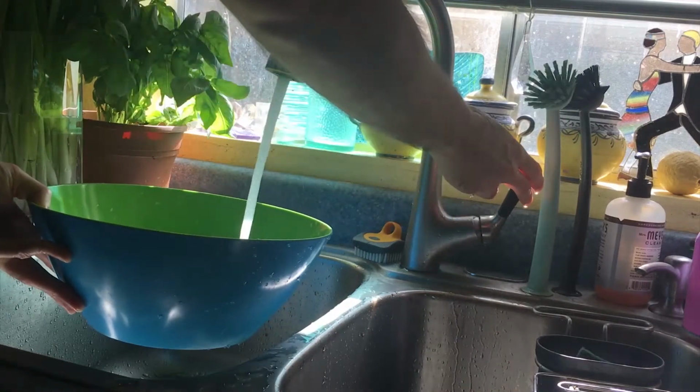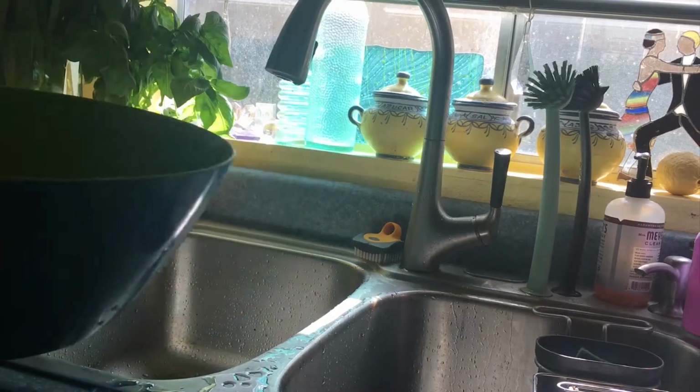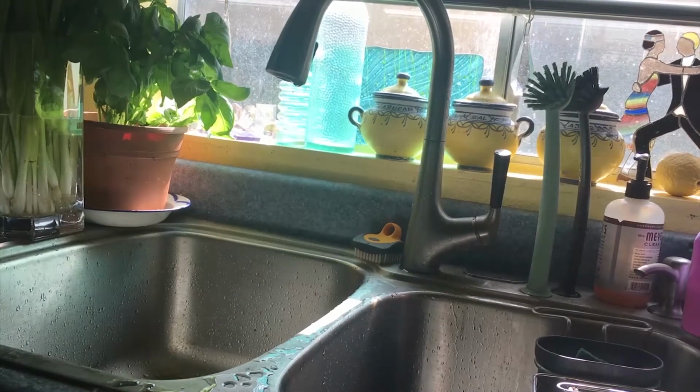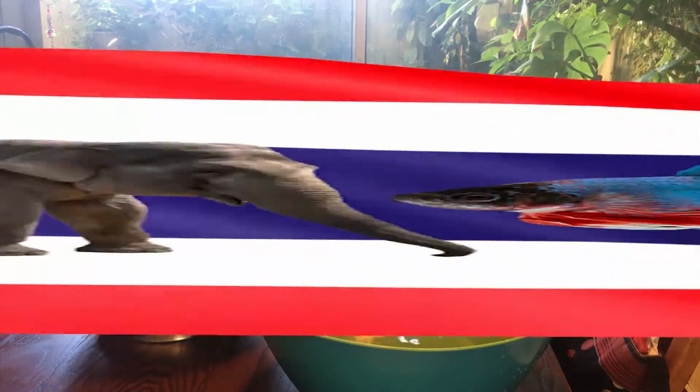On the 5th of February 2019, Thailand's Council of Ministers confirmed that the betta fish would be honored as Thailand's national aquatic animal. The other national animal of Thailand is the Asian elephant.